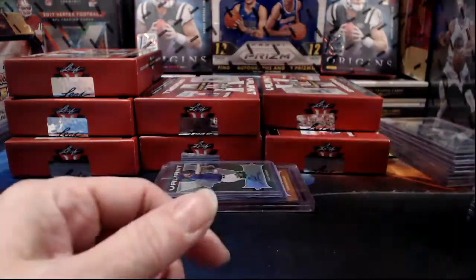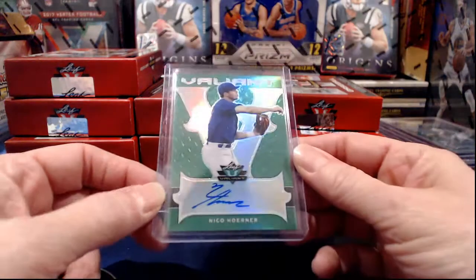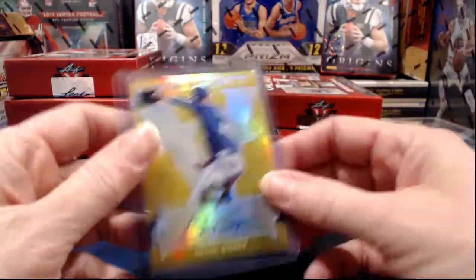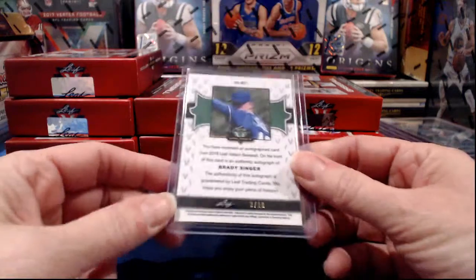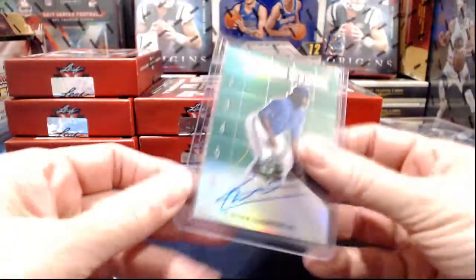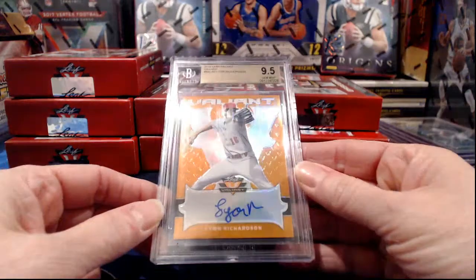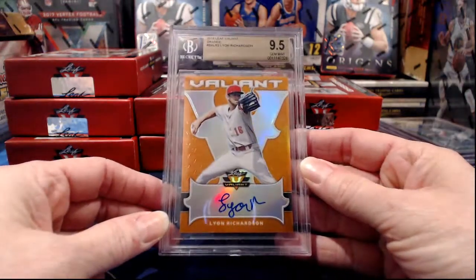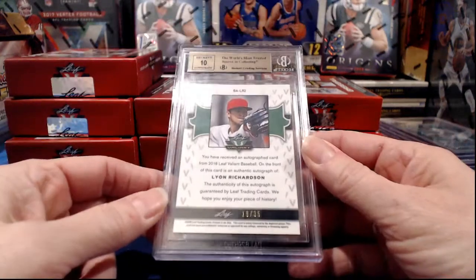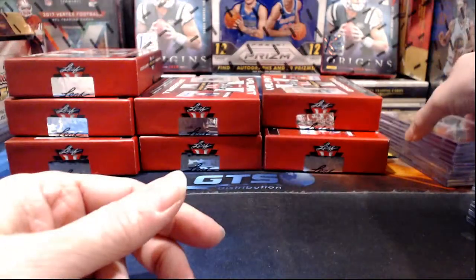Matthew Liberatore, 99, Tampa Bay Rays. Nico is here for the Cubbies to 99. Lots of them to 10 tonight. Here's another Brady Singer to 10 for the Kansas City Royals. Here comes Vlad Guerrero Jr. Baby Vlad is numbered to 99. Our graded card, Lyon Richardson. That is for my Cincinnati Reds. And card grades 9.5. Autograph grades to a 10. Card is numbered to 35.